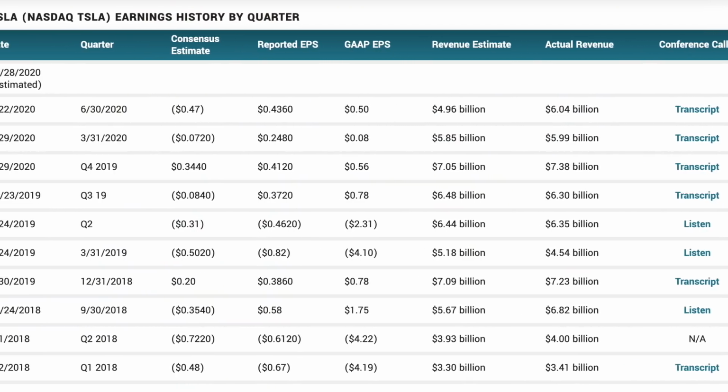Reason number 2, Tesla is reporting earnings on October 28th. Now, they beat out the last 4 earnings estimates. Based on their expected delivery numbers, which we just discussed, as well as their continuing sales of the regulatory credits, we expect Tesla to at least meet their earnings estimates, if not beat them.